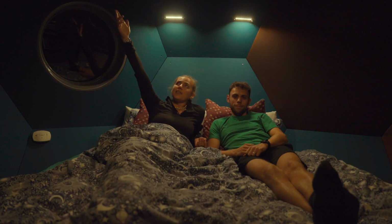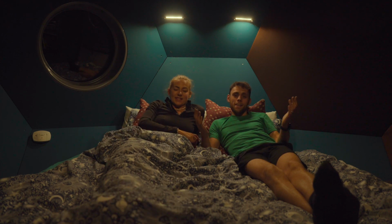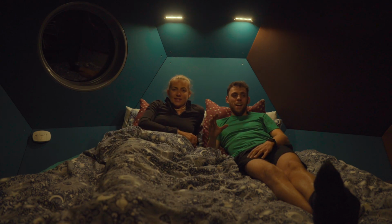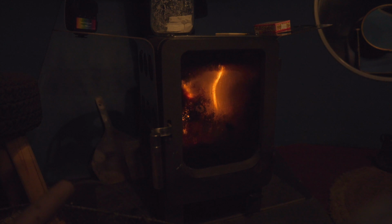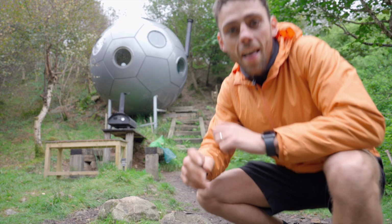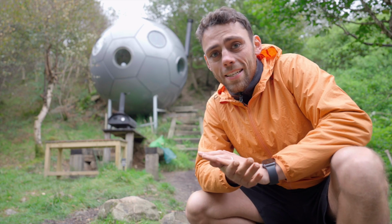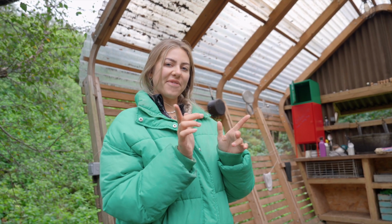We're sleeping below the stars tonight, and this room is just so cozy. Honestly, we've had the best day. I just don't know how we're gonna get to sleep tonight. That was one of the best night sleeps I've probably ever had. Now it's time for coffee and breakfast.